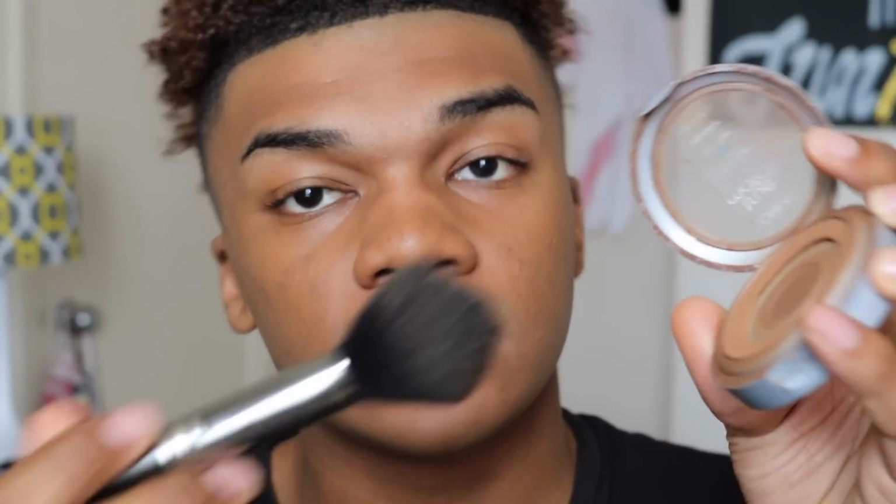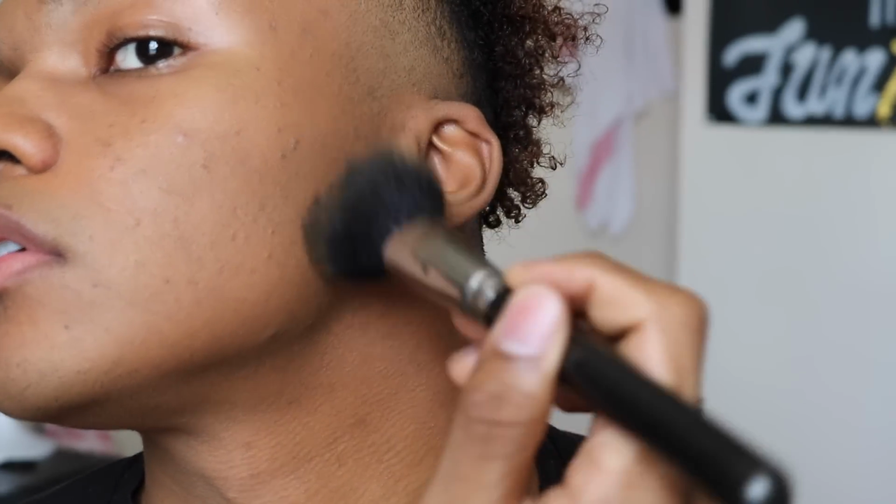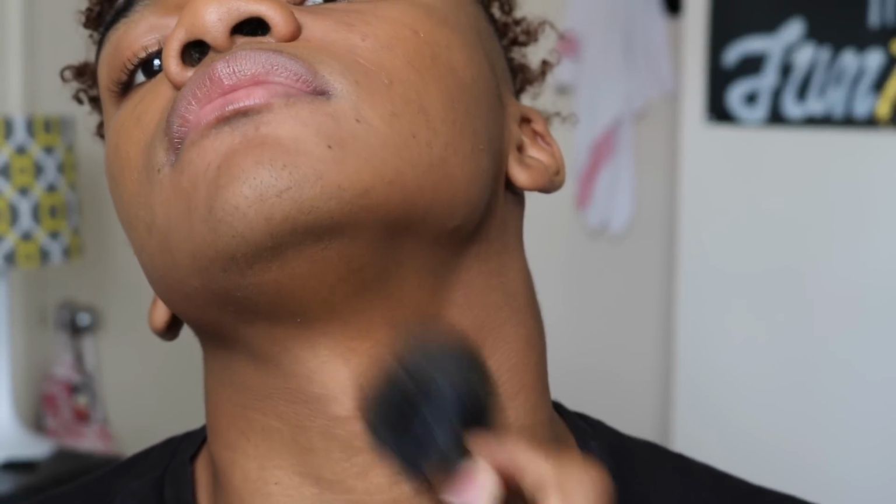And then with that same brush, I get some more, and you want to do your jawline right here to help carve that out and give you more of a jaw right there. And then I do some more down my throat, well, esophagus or neck, whatever you want to say. I don't think a lot of people do this, but I do it. I don't know if it makes a big difference, but it's just a habit I haven't broke, so I'll keep doing it.